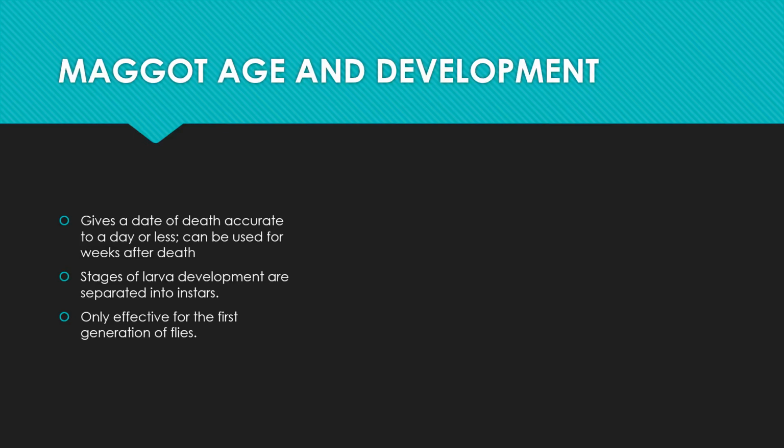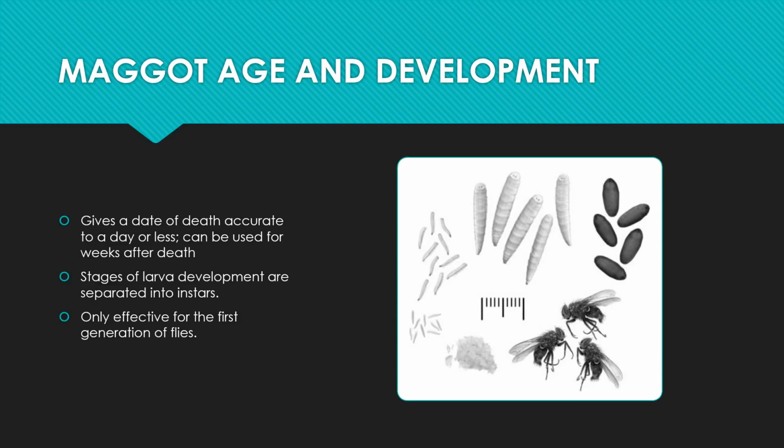They're used because they're the first insect to arrive on the scene, and their development follows a well-documented and predictable cycle. Stages of larva development can be separated into instars, each separated by a molt, when the maggot sheds its exoskeleton, like a snake shedding its skin.